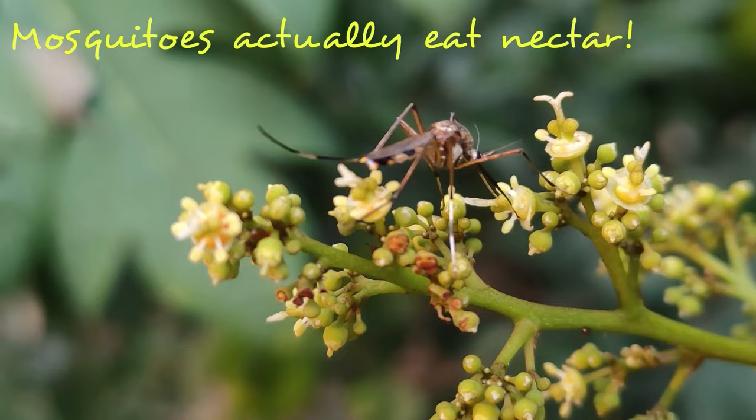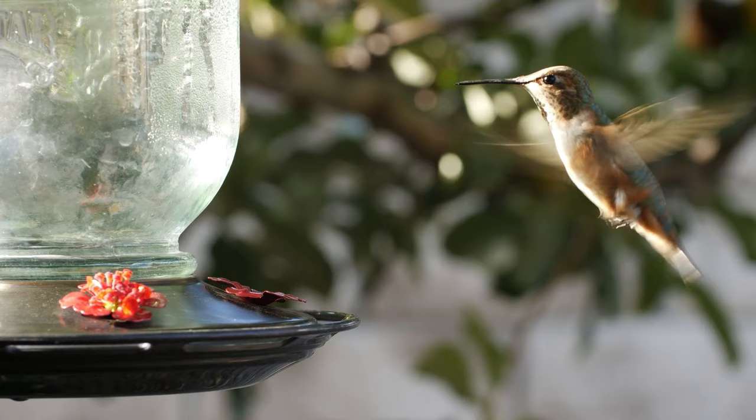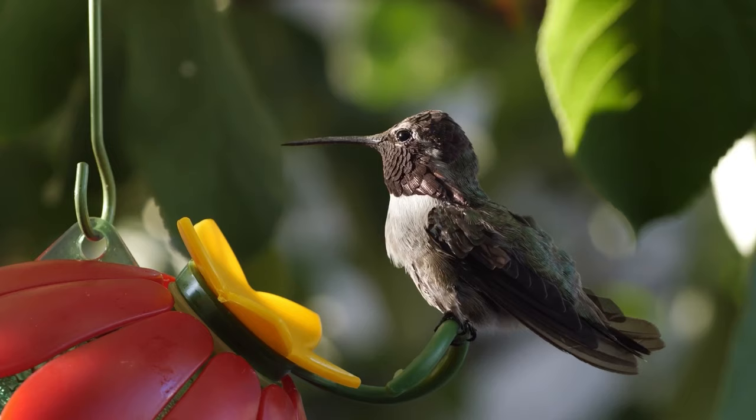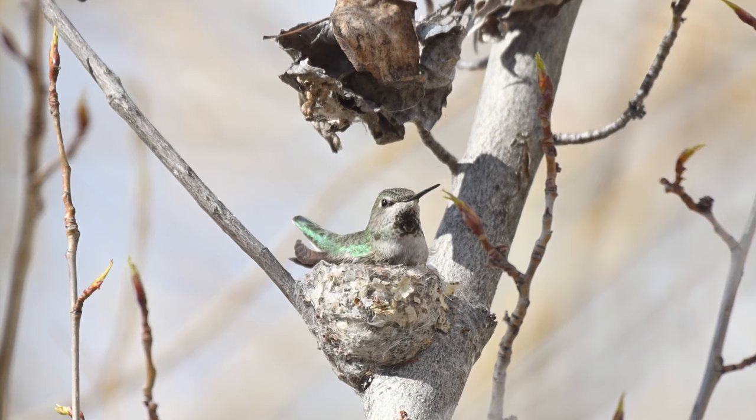This topic really deserves its own video, but for one alternative, try attracting more hummingbirds. A hummingbird's diet is about 80% insects, so a single hummingbird will eat hundreds of bugs a day. That includes mosquitoes, aphids, and gnats. So hummingbirds give a natural, and frankly adorable, alternative for pest control. Bats also love to eat mosquitoes.